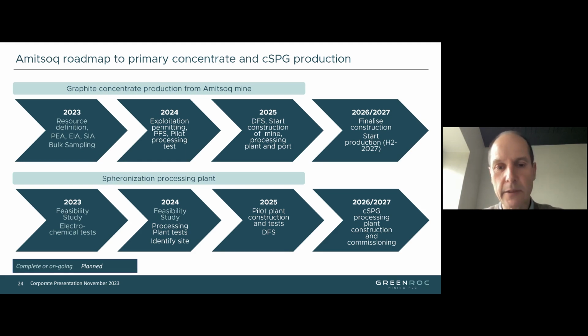So with this last slide, I'll just stress that we are on track with getting into production by 2027 with the mine in Greenland, and at that time, when the first shipment goes out of Greenland with graphite concentrate, that we have a spheronization plant set up somewhere in northern Europe. Could be Norway, could be northern Scotland, could even be in Denmark. It could also be another one in eastern United States, ready to go on with the processing to anode-ready material. So thank you for listening in today, and after this, I will go on to the questions.